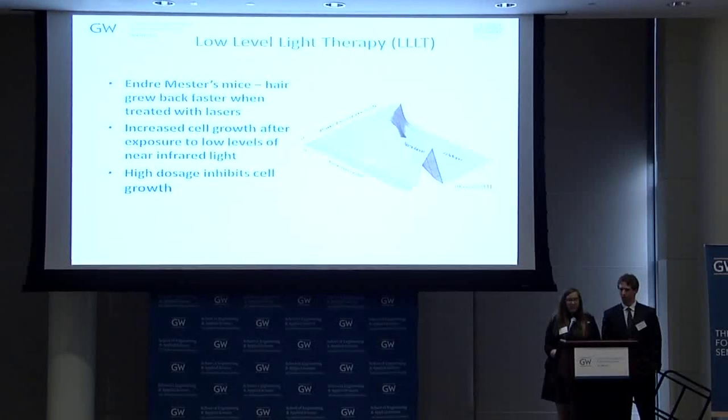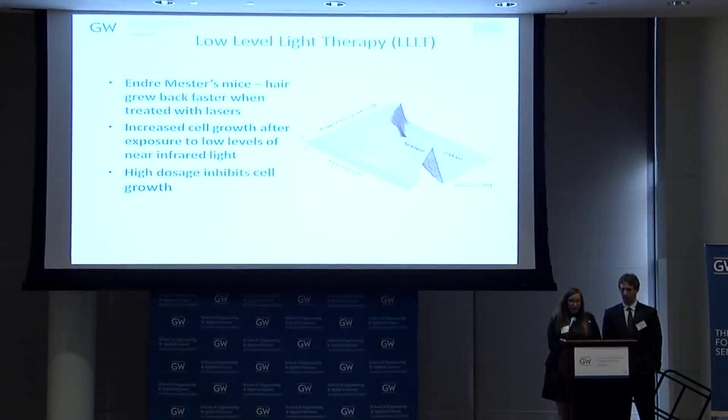A Hungarian scientist was doing research on lasers and skin cancer when he realized that hair grew back on the backs of rats who had been shaved noticeably faster on rats that were treated with a laser than those that were not. As you might imagine, much research has been done on this since the 1960s. However, everyone irradiates through the skin.